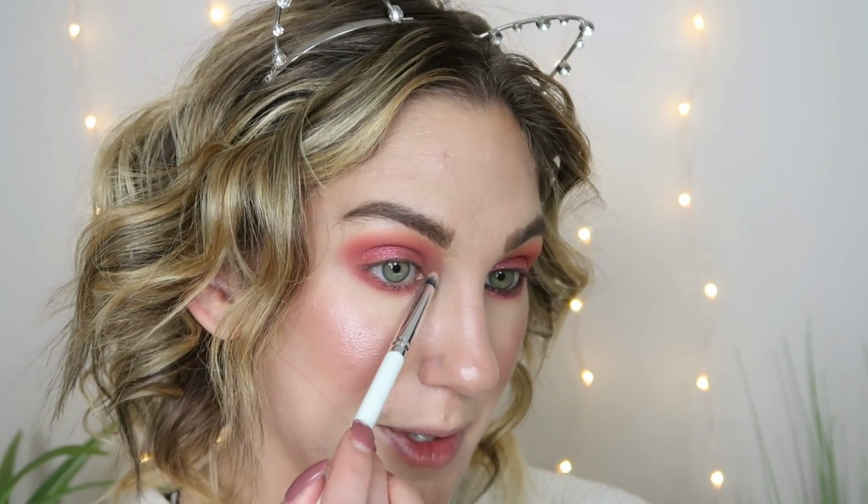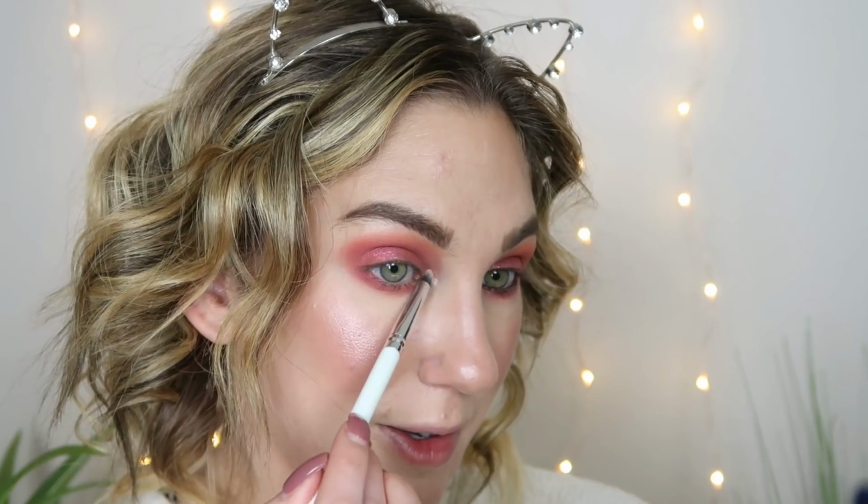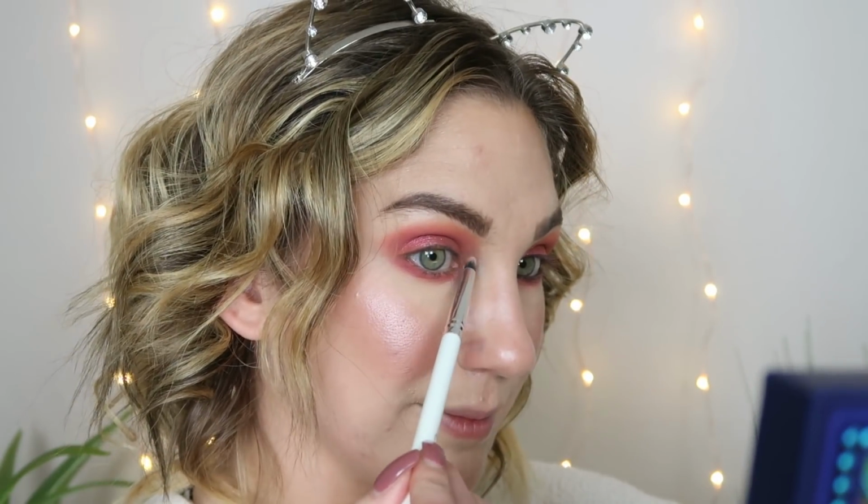For my inner corner, I really wanted to use the shade Celestial. This is another shade I saw get requested quite a bit. So I'm just gonna pop this one right on the inner corner. And this one is such a fun pink duochrome.